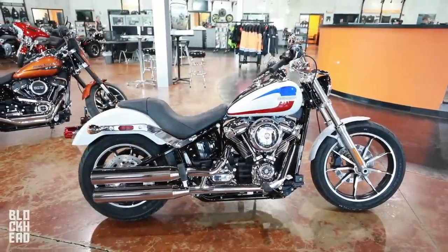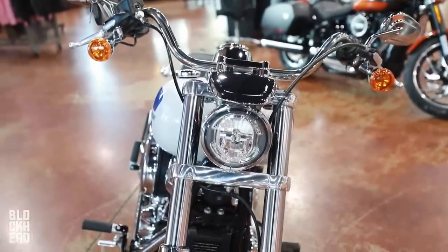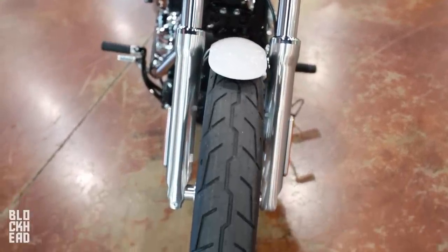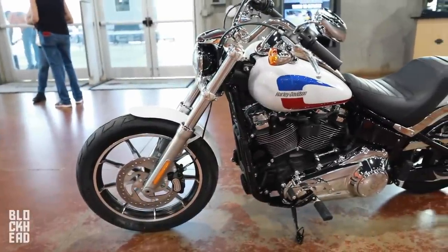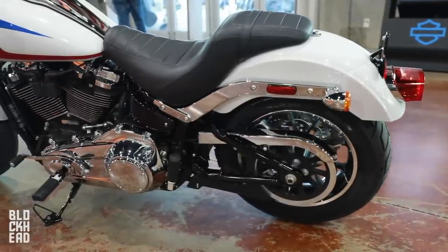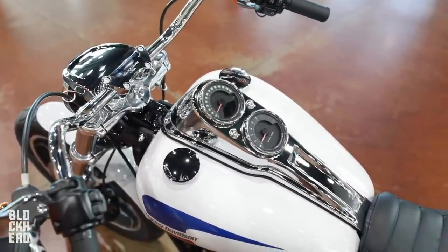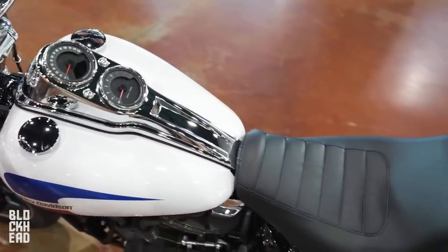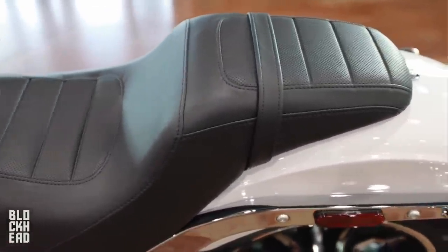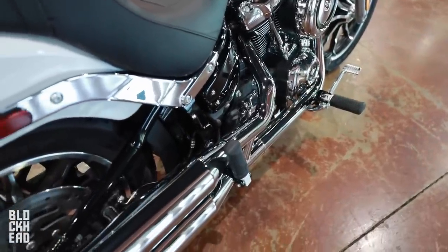All right, so some quick specs about each bike. The 2020 Low Rider has an MSRP of $14,899. It has the 107 cubic inch Milwaukee 8, which puts out 110 foot-pounds of torque at about 3,000 RPM. It's 92.7 inches long, has a 26.2 inch seat height, a 5.1 inch ground clearance, 30 degree rake, a 6.4 inch trail, and a 64.2 inch wheelbase. The front tire is a 110/90-19, and the rear is a 180/70-16. It has a fuel capacity of 5 gallons, and estimated gets 47 miles per gallon. Wet weight is 661 pounds, and it has a left and right lean angle of 29.6 degrees.